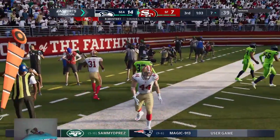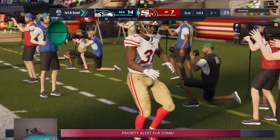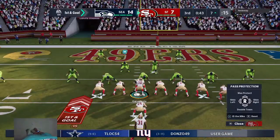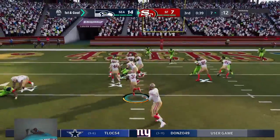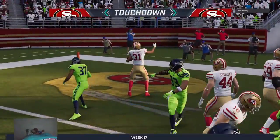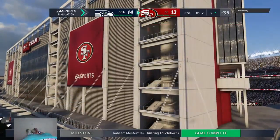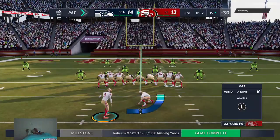And he is out of bounds, but first he gets it inside the 10 to the 7. It's a really nice 15-yard pickup, and now it's 1st and goal. 12-yard line. Here's Mostert. And across the chalk, into the end zone, it's a 49er touchdown. Raheem Mostert, his 14th touchdown now on the year. And the 49ers are within an extra point of tying this thing up.